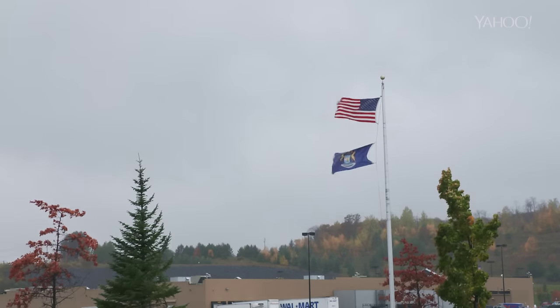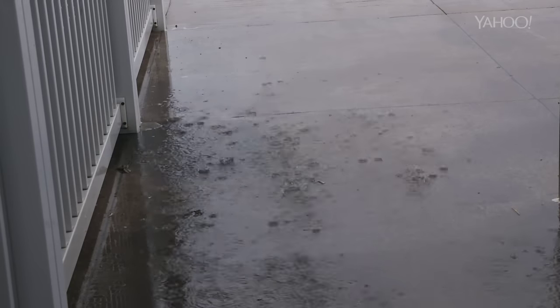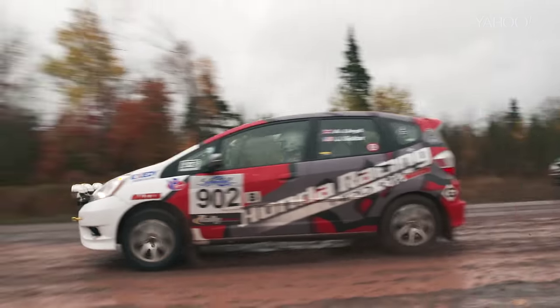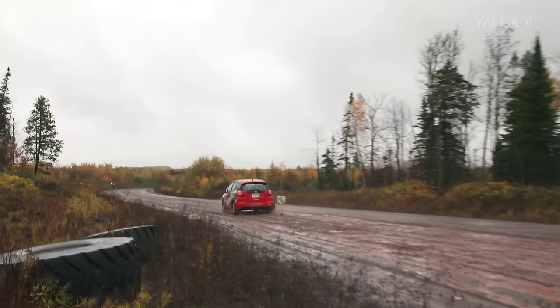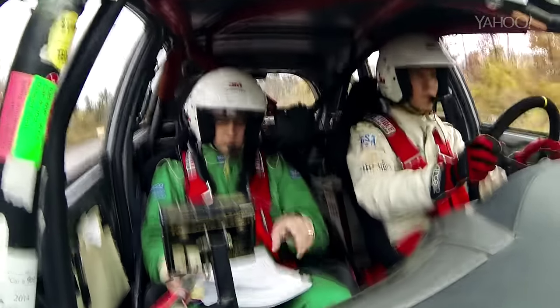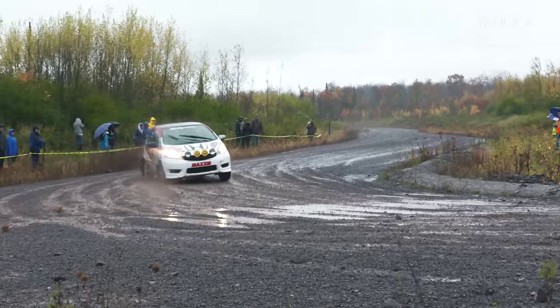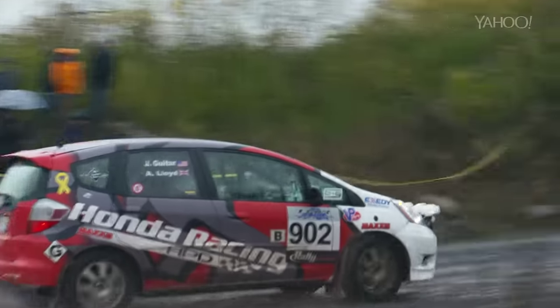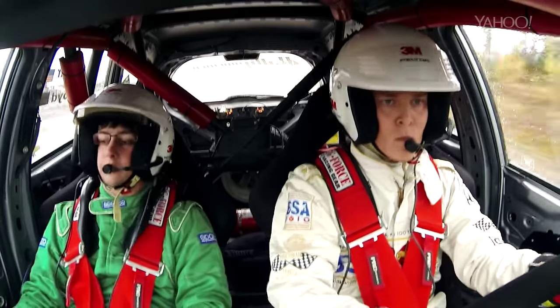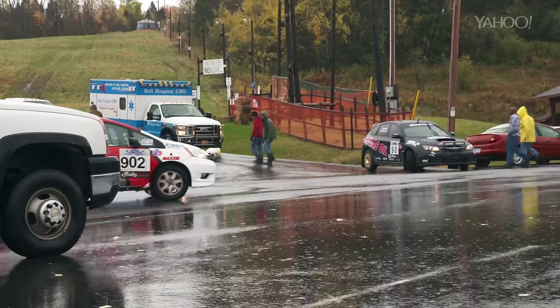And then the clouds rolled in, and the heavens opened, perhaps in fear of the mighty Fit. We were off, and as we approached the first corner, I noticed a couple of things right away. One, the buttery smooth ride. And then just how little grip wet, muddy gravel actually has. It took all my concentration, but soon after, we arrived back for a 30-minute service.